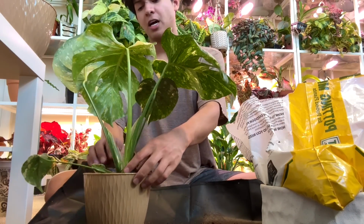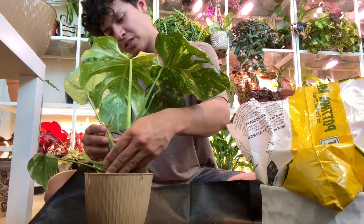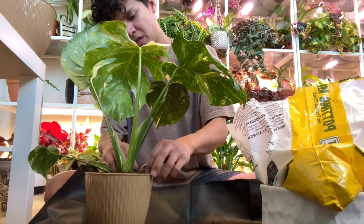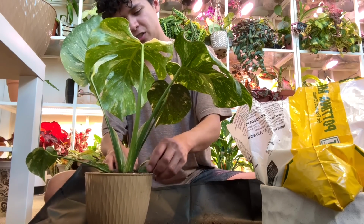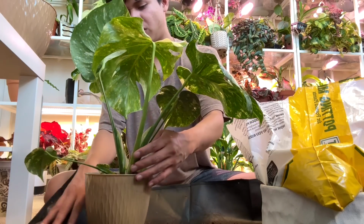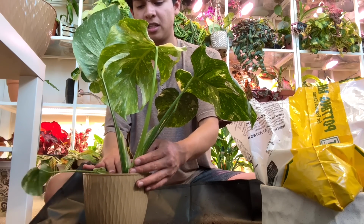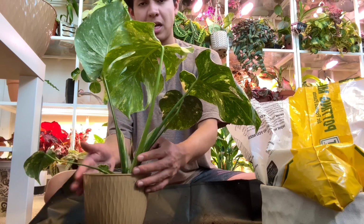I was really, really happy that they still have planters at the Dollar Tree. I prefer the plastic planters. I used to love terracotta. I still do. But not everything deserves to be in terracotta. I mean, unless you're going to water it, right? I think people that overwater their plants should get into terracotta, because it dries out the soil a lot faster compared to plastic, right?